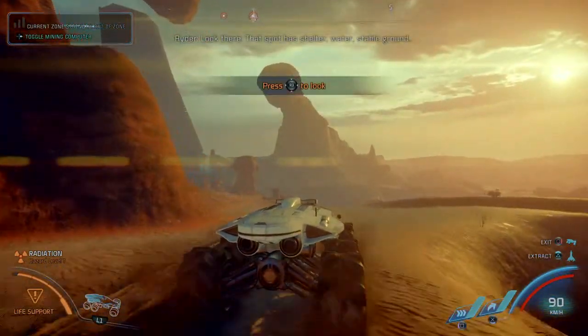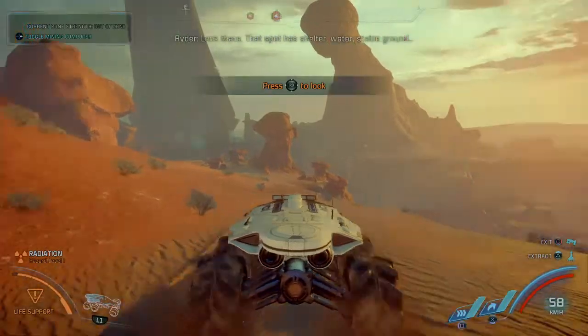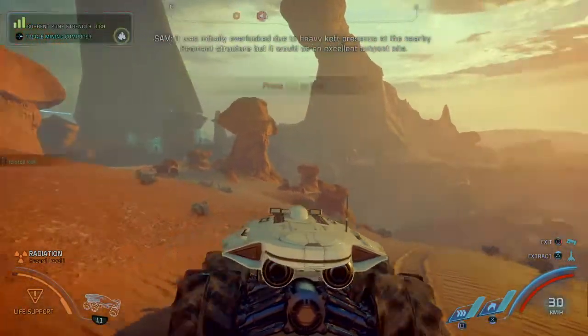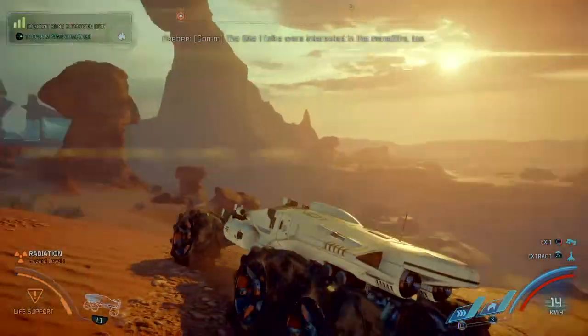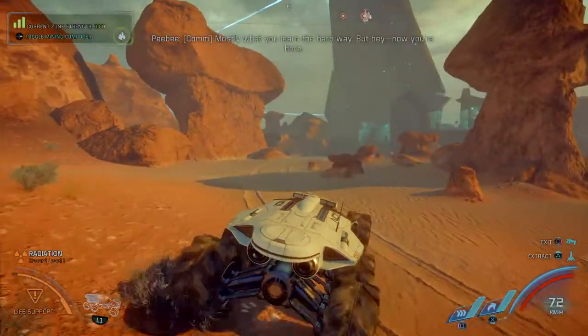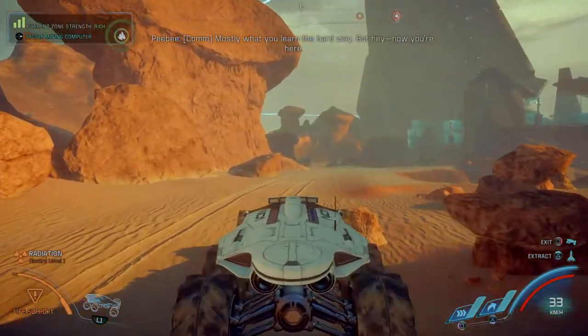Look there. That spot has shelter, water, stable ground. It was initially overlooked due to heavy pressure. The Site 1 folks were interested in the monoliths, too. Did they learn anything? Mostly what you learn the hard way. But hey, now you're here.